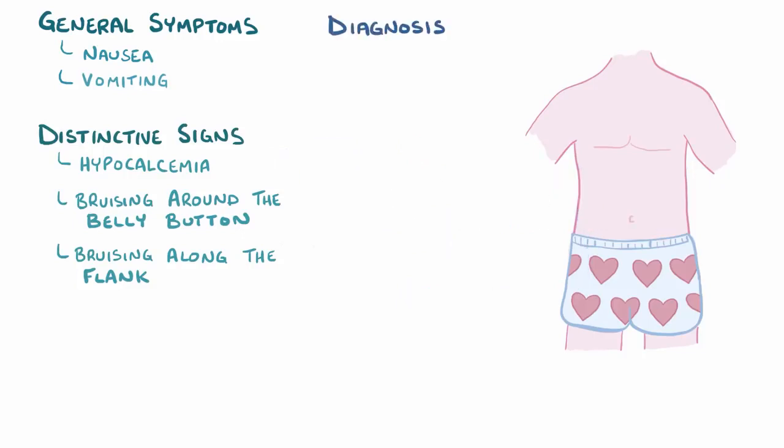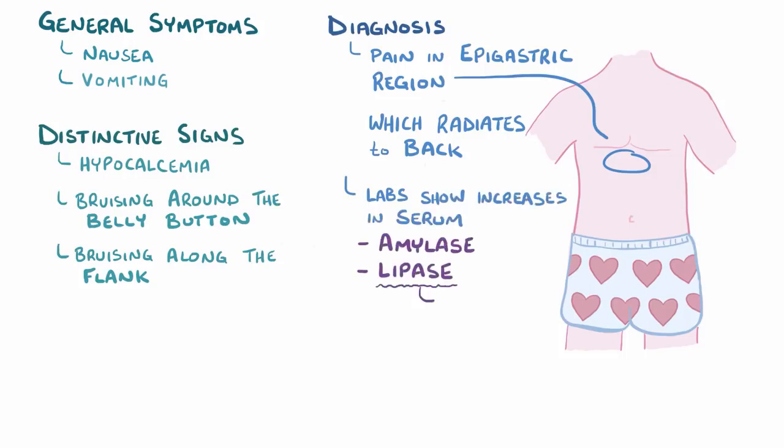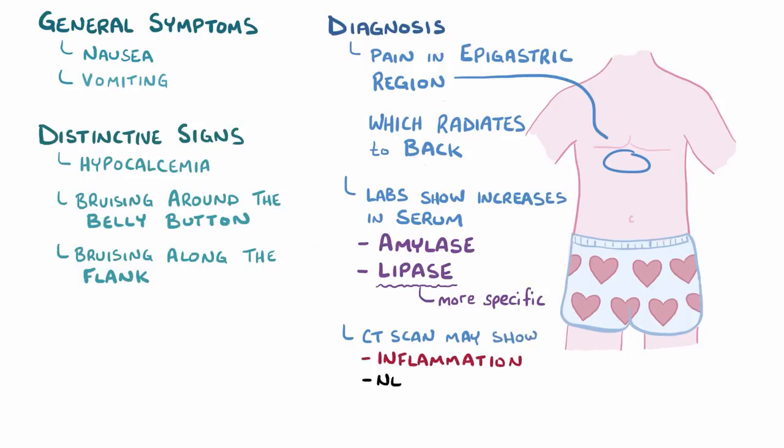Diagnosis of acute pancreatitis can be made based on clinical findings, lab data, and imaging. The first clinical clue is intense pain in the epigastric region, which can radiate to the back. Lab data would show an increase in serum digestive enzymes, including amylase and lipase, of which lipase is more specific to pancreatitis. Finally, an imaging study like a CT scan might show evidence of pancreatitis, like inflammation, necrosis, and the formation of pseudocysts. And while it's not directly diagnostic, you can also use ultrasound to look for offending gallstones if they're suspected.